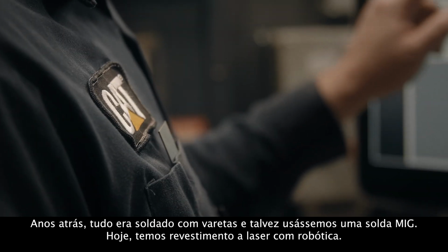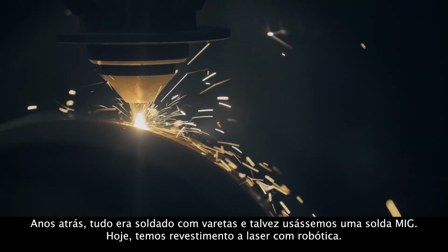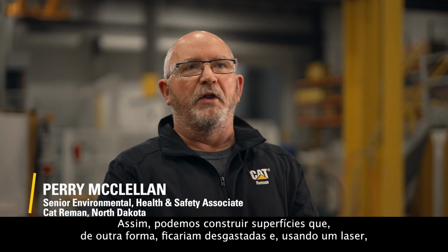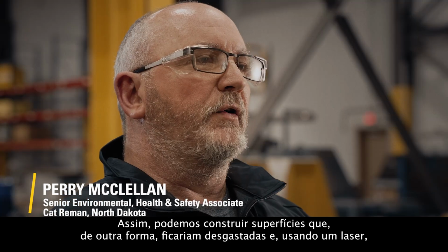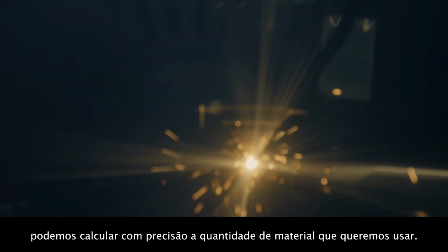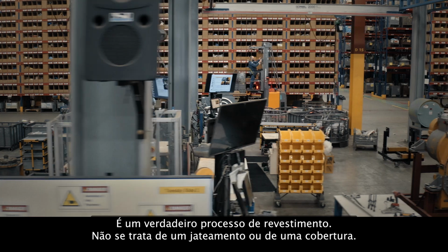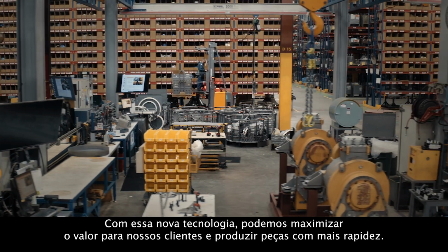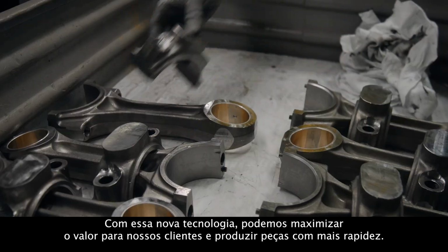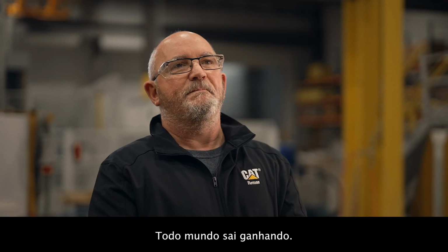Years ago, everything was welded with sticks, and maybe we got a wire welder. Now you're looking at laser cladding with robotics. What it allows us to do is build up surfaces that have otherwise worn down, and by using a laser, we can precisely figure the amount of material we want to put on there. It's a true cladding process. It's not a spray or overlay. With this new technology, we're able to maximize value to our customer and produce our parts in a more timely manner. I mean, it's a winning combination for everybody.